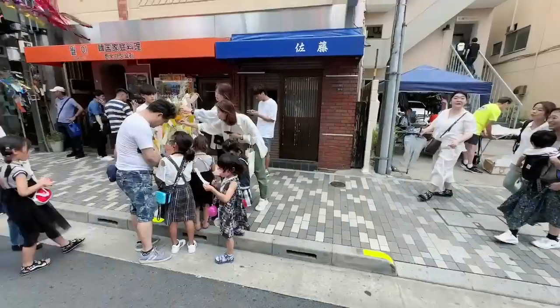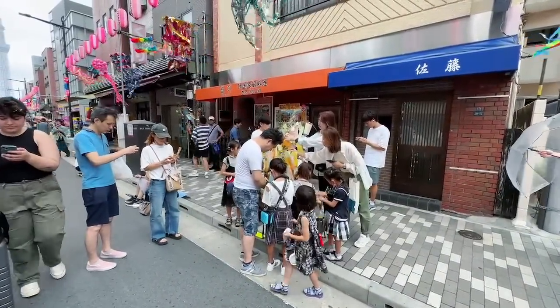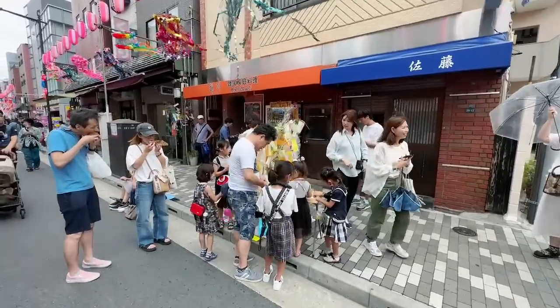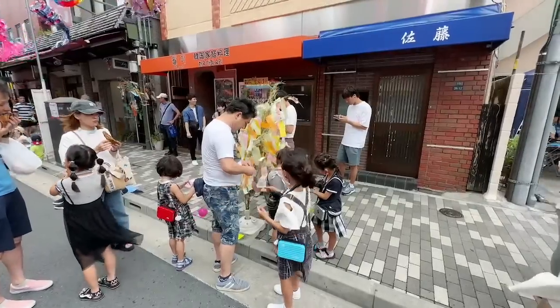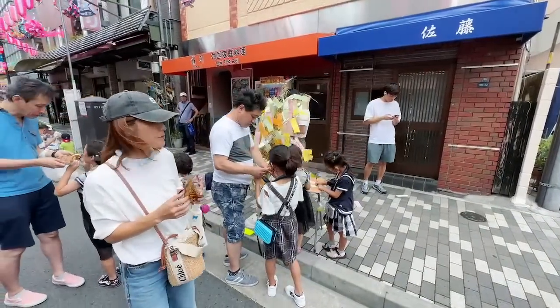All right, look at this here. So this is part of the tradition. You'll put on these bamboo poles, usually with the leaves on it there. The kids will write down a wish, and then they'll tie it to there, and the wish comes true. And there's a bunch of wishes on that bamboo tree.